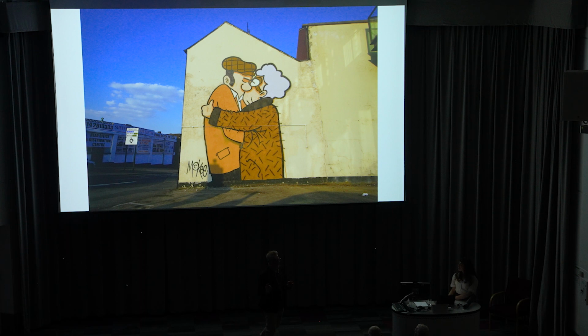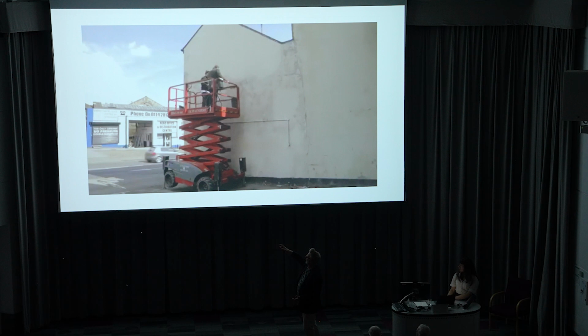So I've got a mate who works in production and he's got this projector that'll project onto the wall really big and you can just trace around it. So that morning we go down, we've hired a scissor lift to get us up and down. That's the scissor lift. And the guy, we stop that for a sec.